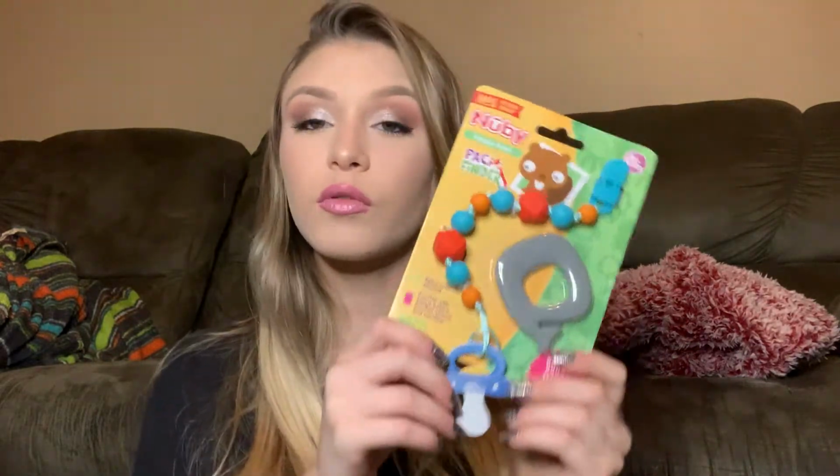He has one on now, speaking of it, and I got this one for him for Christmas. It's not open yet because I just took it out of his stocking. You can get them from Walmart, Buy Buy Baby, Carter's. I believe Carter's, maybe not Carter's. I'm not sure if you can get them at Carter's, but I know you can get them at Walmart, Buy Buy Baby, Amazon, Target, any of those stores. But I got this one at Walmart.